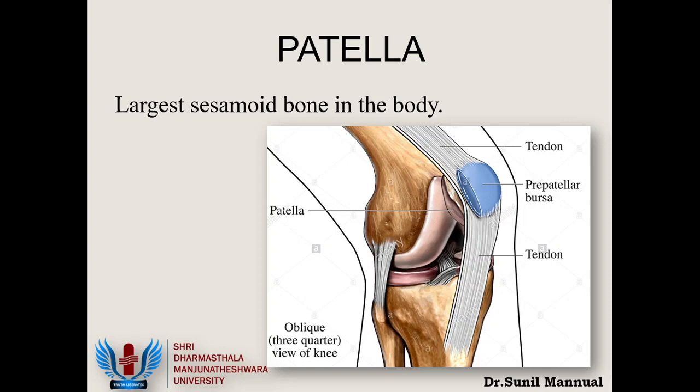Basically what's happening is you have this tendon, the tendon of the quadriceps femoris. As it comes right in front of the knee, just in level with the femoral condyle, the patellar tendon suddenly calcifies. And because when we do an X-ray, we see this calcification as a bone, we call it a bone. However, technically speaking, the patella is not a bone. It is a sesamoid.